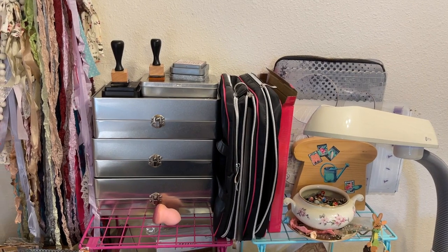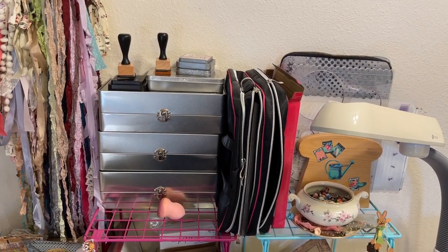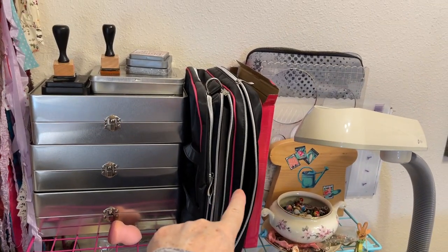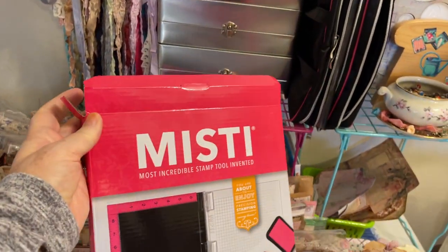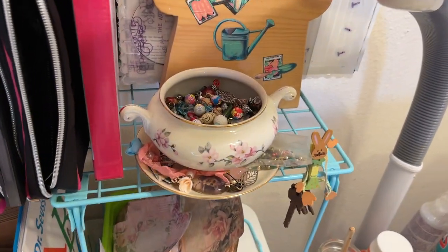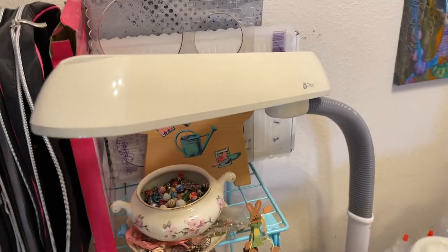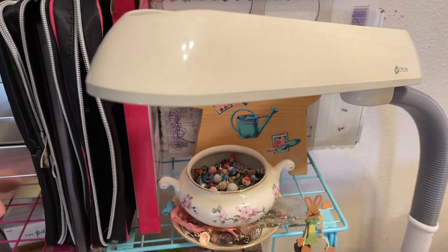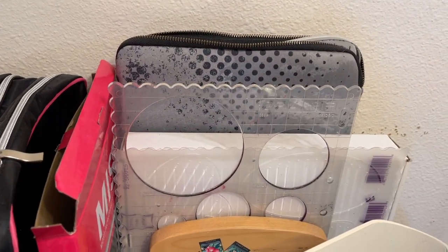So those metal boxes are Distress Inks and Distress Oxide. This is, gosh, I'm not thinking of the name of it. Misty. That's right, Misty. It's a stamping platform. That's my little jar of dangles, charms, bead charms, I guess. And then back here I have my Tim Holtz stamping platform.